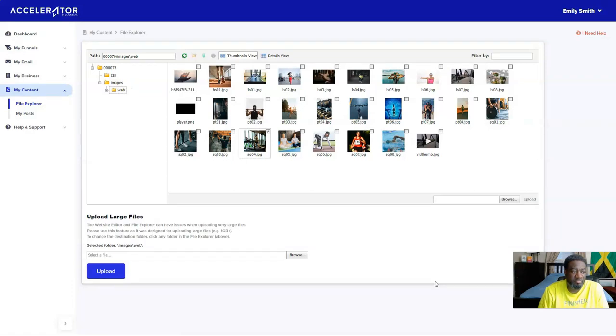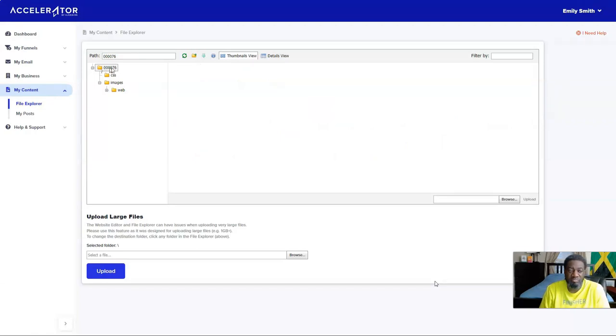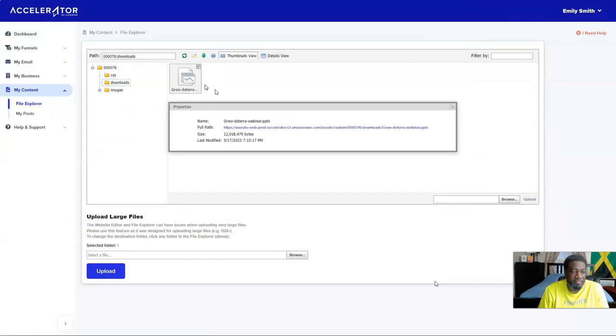If you wanted to add PDFs, you can create a new folder by clicking, make sure you're clicking on the number that's assigned to your account, and then click on the folders to create a new folder, and you could put downloads. Once you add your downloads folder, you could go ahead and upload a PDF. So let's just upload this one. And you'll see it appear.